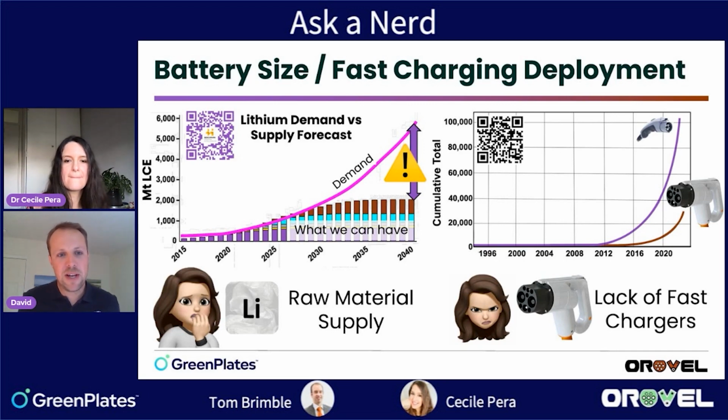Sure. Tom mentioned the launch of the Ford F-150. At the launch event, one of the journalists asked Jim Farley, the CEO, what keeps him up at night, and he said batteries and the materials that go in them. So I think lithium demand versus supply is clearly something that's on the agenda for a lot of people. Tesla were even suggesting in their Q1 earnings call that they were going to get into lithium mining, because they see it as the biggest barrier to the Earth's transition to sustainable energy right now.